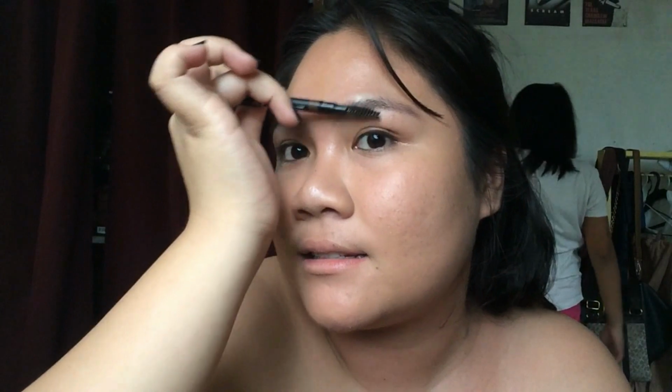The eyebrows. Actually, I won't be doing anything on my eyebrows because I want it to be natural today. So I'm going to just brush it. So next is our eyeshadow. I got my Smoky Eyes palette from Hard Candy.